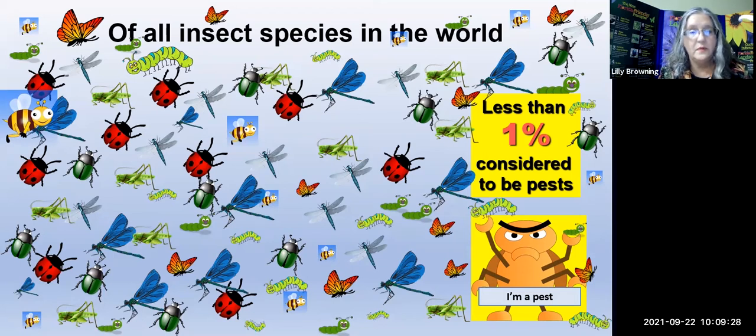And so ID is very much the key. The old adage, the only good insect is a dead insect, is absolutely not true. We need to target the pests and let everybody else be there because they're helping keep the balance of nature, and they're our allies and they are helping us in this battle. So let me let someone else in.